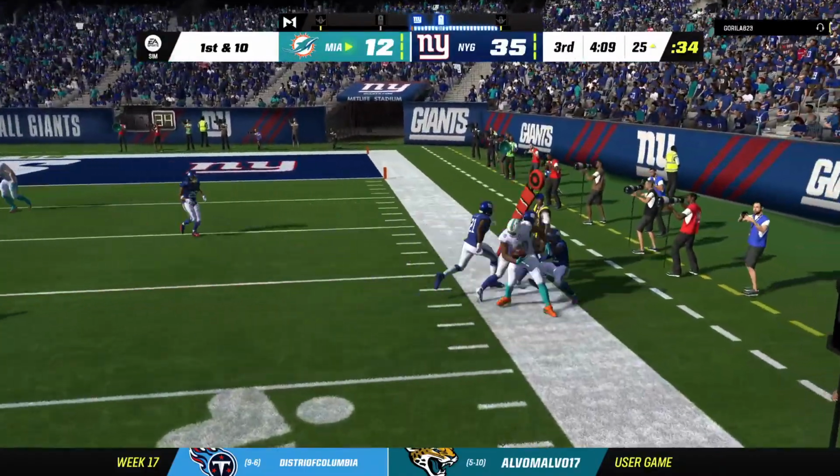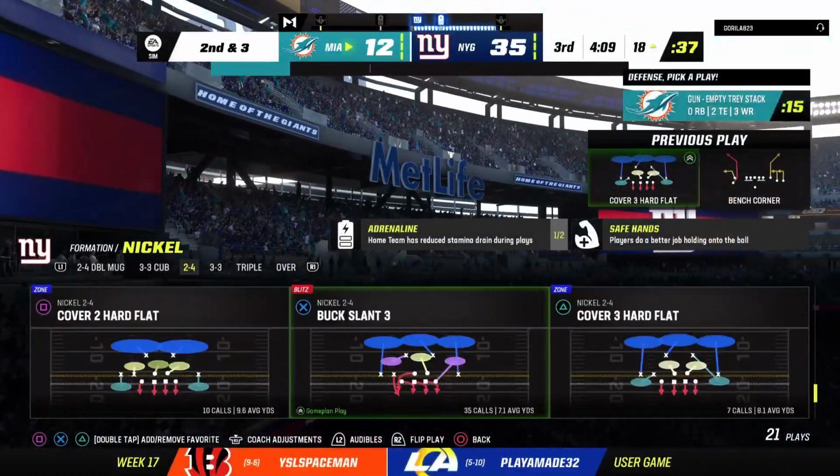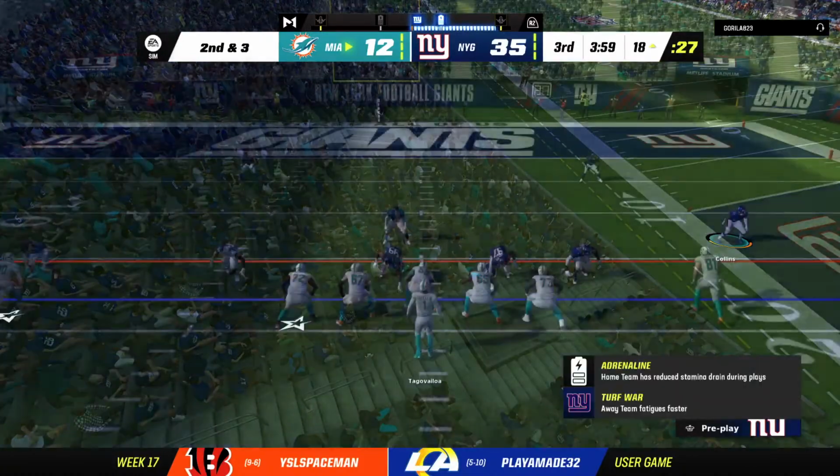Now here's a throw right side, taken in by his tight end. And he'll go out of bounds in the red zone just inside the 20. That'll go for a gain of 7, and it's 2nd down.